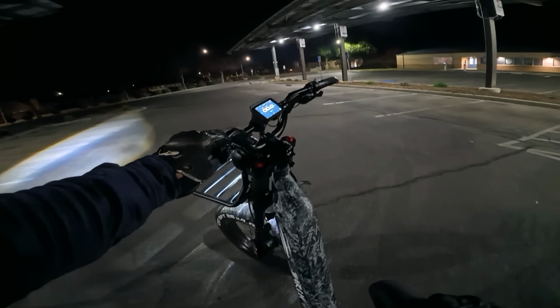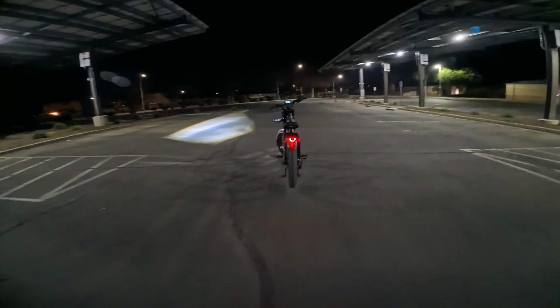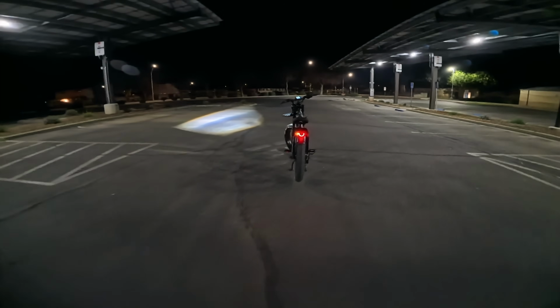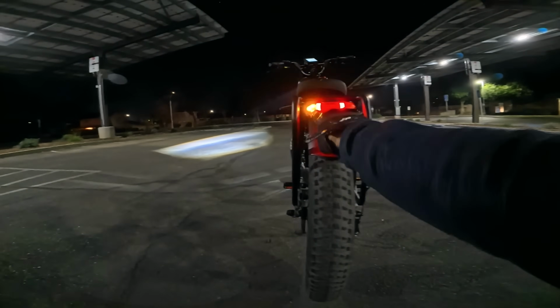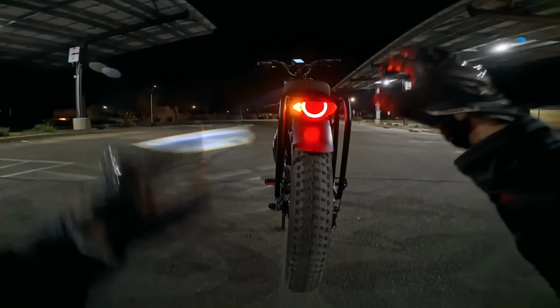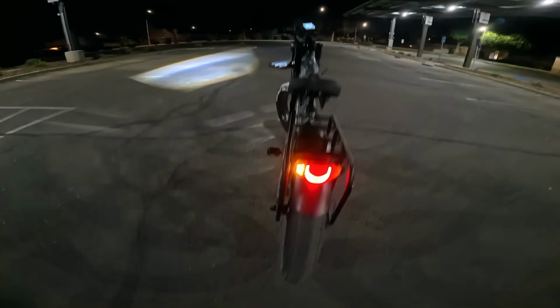Let's try these turn signals out. Sometimes these turn signals surprise me. All right, turn signals are okay. Nothing special about them, but they have this cool little animation. If you didn't see my video review, it's pretty cool with how they look. Like, they just kind of sparkle. It looks like they just kind of pop around like popcorn. That's pretty cool. It's not too bad.